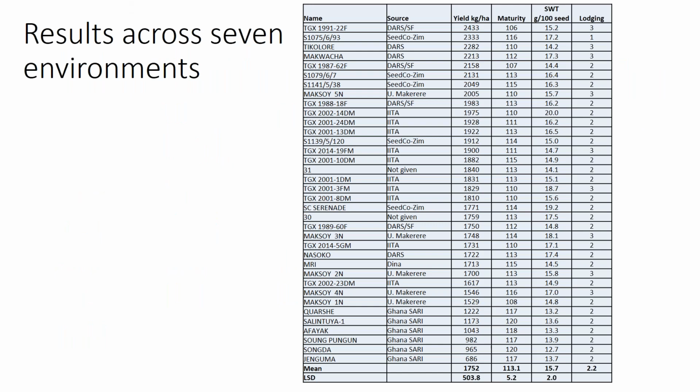Okay, so this next table lists the yields in kilograms per hectare, the maturity, the seed weight, and the lodging of the different varieties across the 7 environments where we had good data that went into the analysis. As I mentioned before, the highest yielding was over 2,400 kilograms per hectare. Lowest was down to 686 kilograms per hectare. What I think is good to see is that we've got high yielding varieties from various sources. So it suggests that there are a lot of opportunities out there for new varieties for growers.